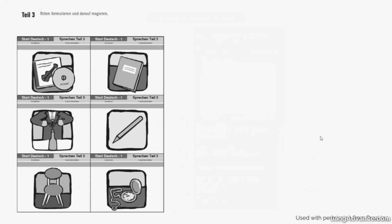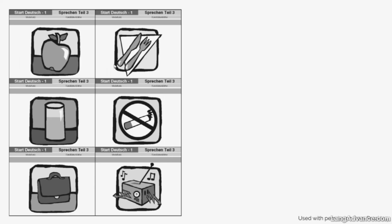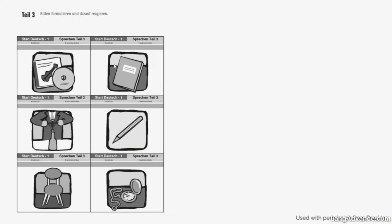So let's go to the next page, and here you see the cards. Okay, so they will be, of course, separated upside down, and you will have to choose 2. So here are 6, and on the other page are 6 more. As you see here, bitten, formulieren und darauf reagieren, so to formulate requests and react on them. Okay, bitte means please, but die Bitte means the request, and die Bitten in the plural.